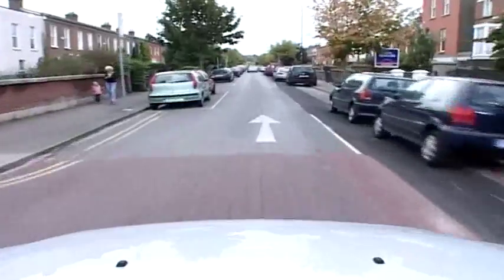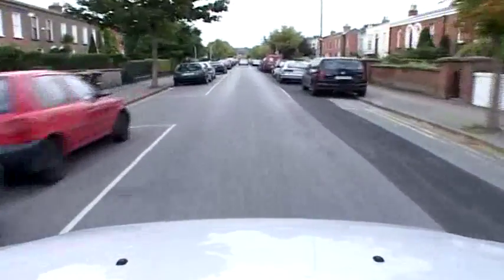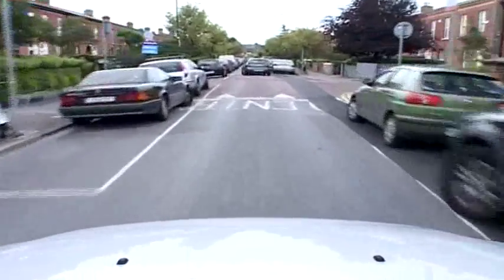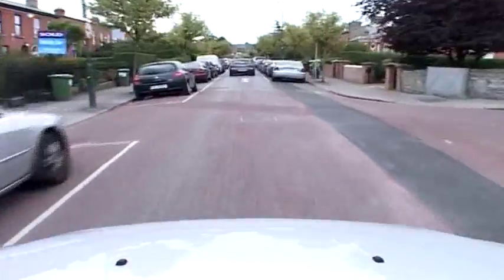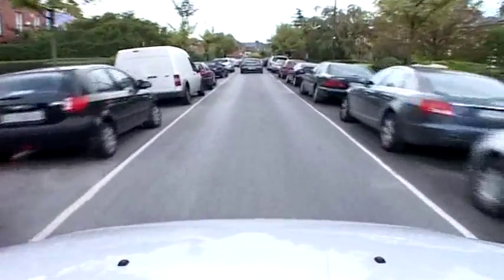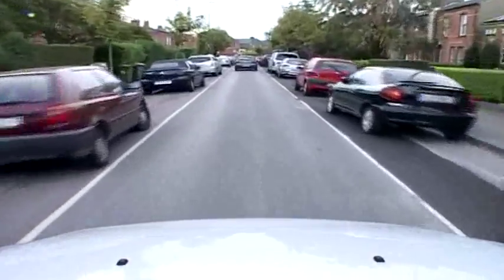Now here we are into the little one-way system. We have to centre our car in the middle of the road between both sets of parked cars in case a car door was to open. If you cannot leave enough room to allow a car door to open, then you should travel at a speed at which if a car door does open, you can just simply stop.